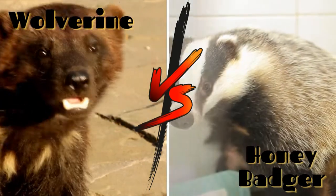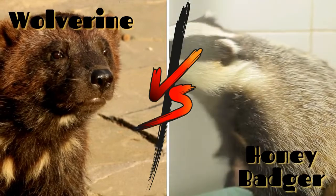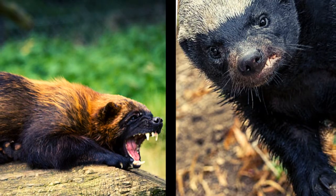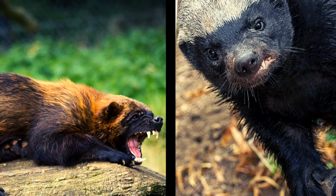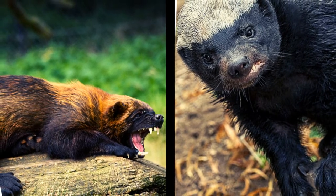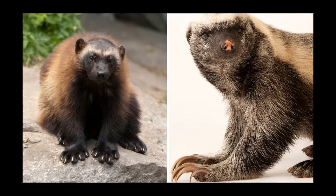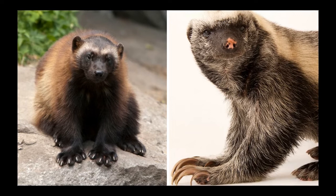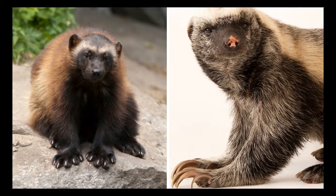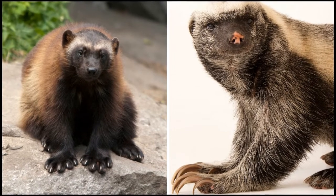Wolverine versus honey badger. How would a wolverine and a honey badger fare in a fight? Even though they are both members of the Mustelidae family, which also includes skunks, minks, and weasels, badgers and wolverines look nothing alike. They have 5 toes on each foot, just like other mustelids, and employ a musky odor to mark territory, attract mates, and protect themselves.